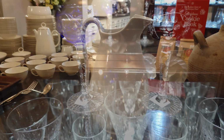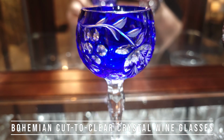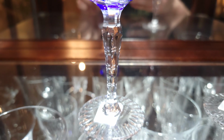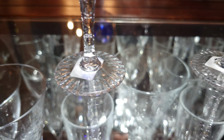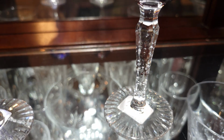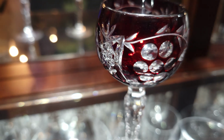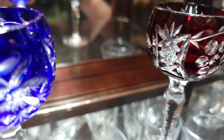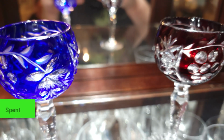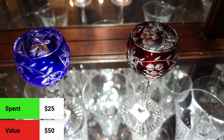And next up in the items that we brought home with us are these two beautiful crystal cut to clear wine glasses. These were the first two that we're collecting. I decided to start collecting cut to clear, and I decided on these two because of their stature. They're quite small, and they have really beautiful cut patterns in them. These are 4.5 inches, and they're Bohemian. It's a set of two, and for both of them, I paid $25, but we found out that the replacement cost would actually be around $50, so quite a deal on that one too.